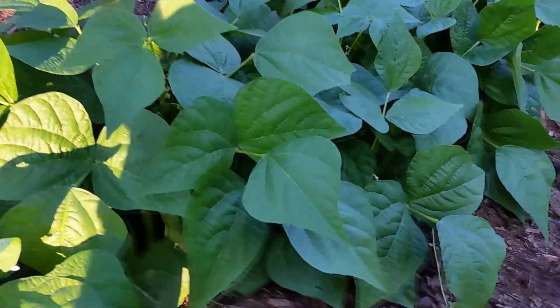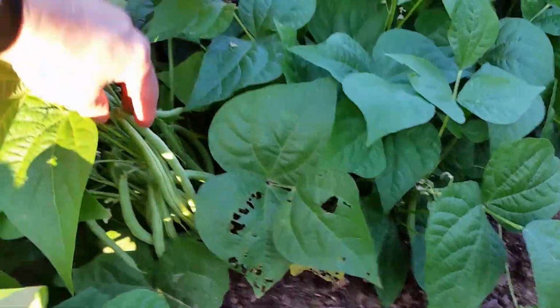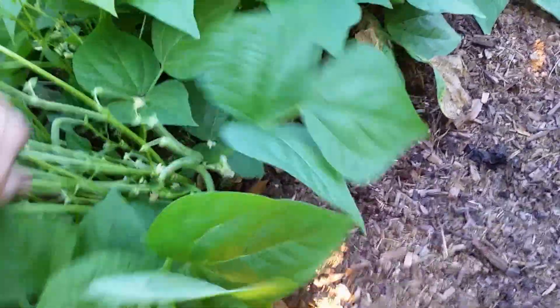So these are the green beans, and if we look under there, they're full and they're ready to be picked. So that's what I'm out doing tonight.